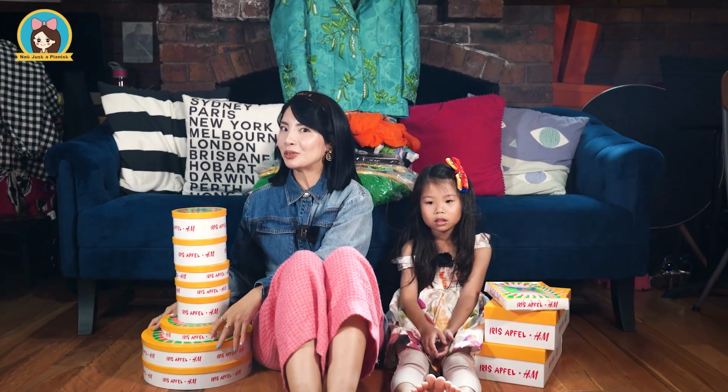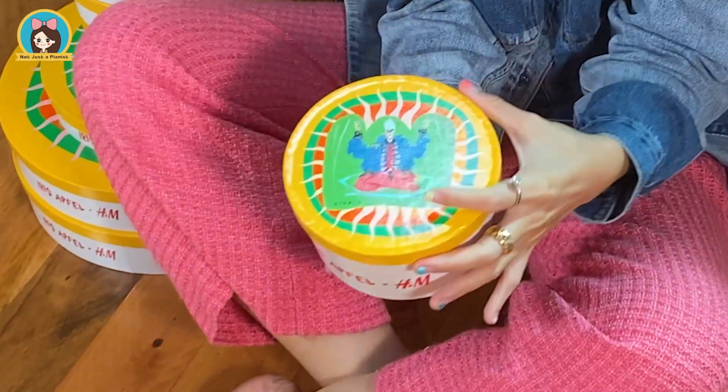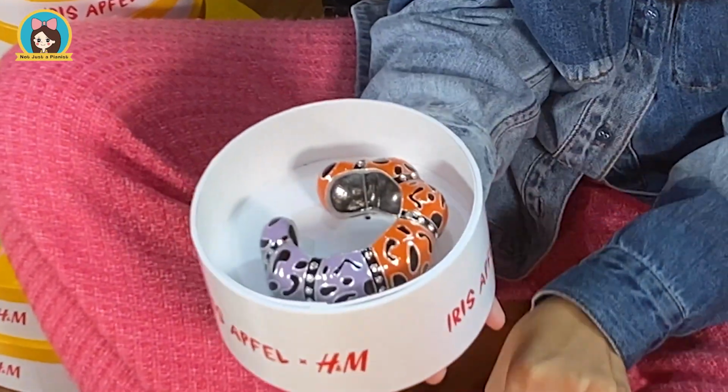All right, let's start with jewelries first, shall we? Now, the first box is a bangle. And the box is just amazing, very colorful, and with the iconic Iris Apfel at the front.